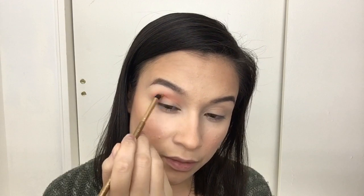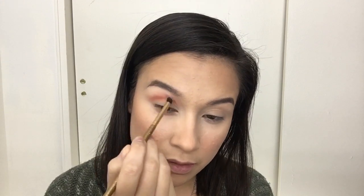And then I'm going to go into Clove, which is a pink peachy shade. Freaking love that shade. And I'm just gonna go into the crease. So I did bring you in a little bit closer just that way you can kind of see what I'm doing.